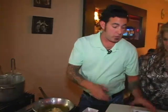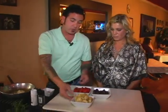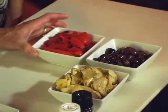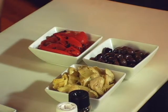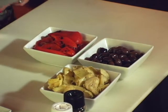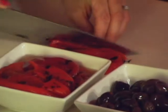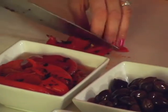Now at the store, you can get your Kalamata olives, your roasted peppers that are already probably sliced, and your artichokes. These are quartered marinated artichokes. Do you want to slice these roasted peppers for me? We'll go ahead and slice these. This is an easy, quick dish. I pair it with tortellini because tortellini is nice and cheesy, and it's a nice, hearty type of pasta that goes well with this.